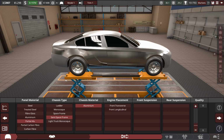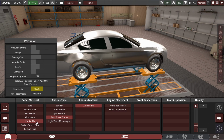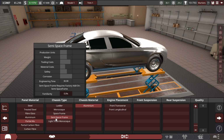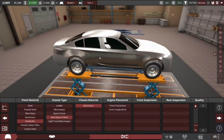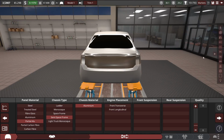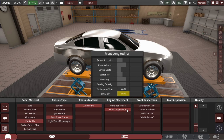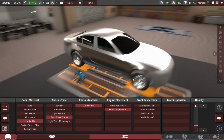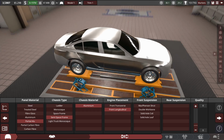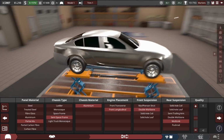And we don't want this to be too expensive, but don't want it to be too cheap either. So I'm going to go for partial aluminium and a semi-space frame, kind of hedging our bets just like we did with the Coconut. That seemed to be working out quite well for that. And I think this would be quite good here. So this one only has the engine in front. Try fitting it in longitudinally. If not, you can always try fitting it in transverse and doing double wishbone multi-link.